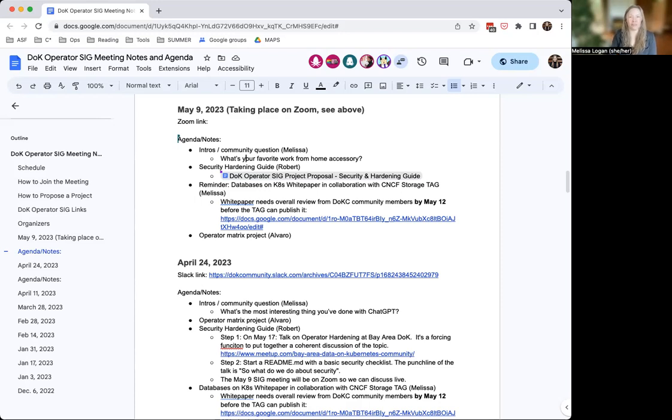Inamar, we're talking about our favorite work from home accessory. What do you got for us? Hello, it's my first time here. I guess for me, it's my Apple HomePod Mini. Does somebody know what it is? Is that a hard drive with something else? What does it do? It's like a speaker, but with Siri inside.